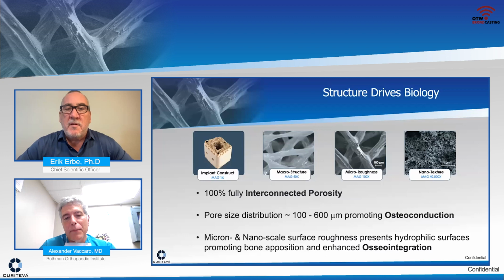I like the cellular level, the fact that bone loves the surface. I like the macro level. I mean, you have the struts that give it stability. You have the modulus that prevents subsidence. And you also have the porosity and the interconnectivity that allows bone to go through it. So it has all the things that you want in an interbody spacer, plus it's invisible.